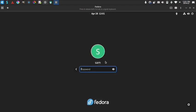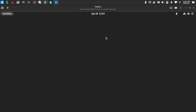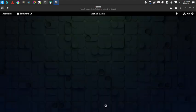Okay, so let us boot. You can see GNOME Classic and GNOME Classic on Xorg are also available, and GNOME on Xorg. And this is the default Wayland session. Okay, so we continue with the Wayland session. There's some issue with the printer. Display output is not active. Okay, issue is solved. Now open the GNOME Store.